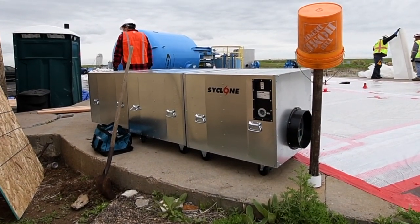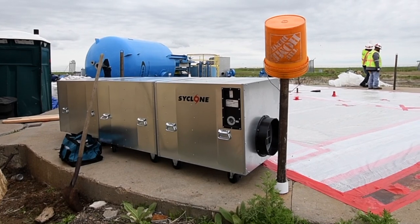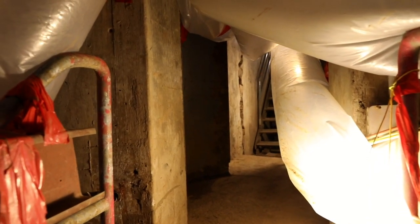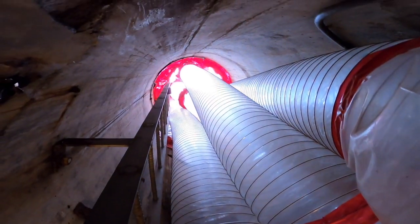So we're using HEPA filtration machines, removing 99% of particulates, 0.3 micron and larger. And this particular technology inactivates all surface and airborne contaminants, filtering it and then purging clean air outside through the hatch.